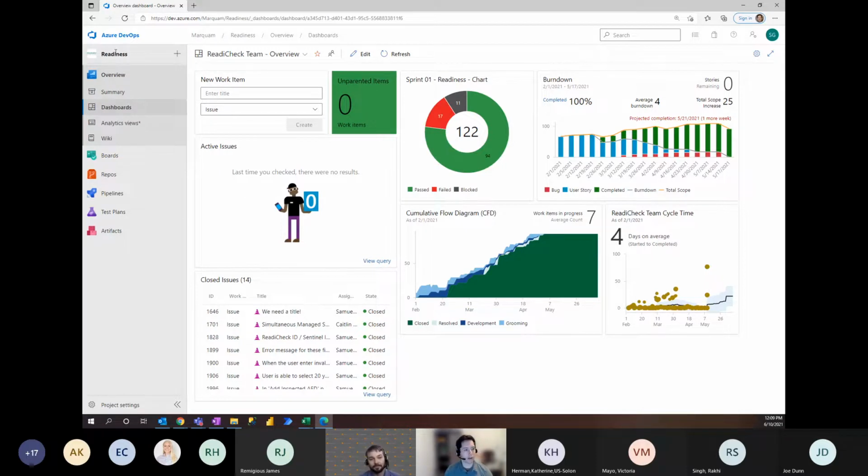I'm inside our Readiness project, inside our Marquam tenant for Azure DevOps, and I am looking at my dashboard for the project. And as you'll see, I've burned my project down. We've completed this project. All the work has been closed for some time, so there's not as much in here as I might have in an active project. But there's still enough in here to kind of give you a view of what's going on.